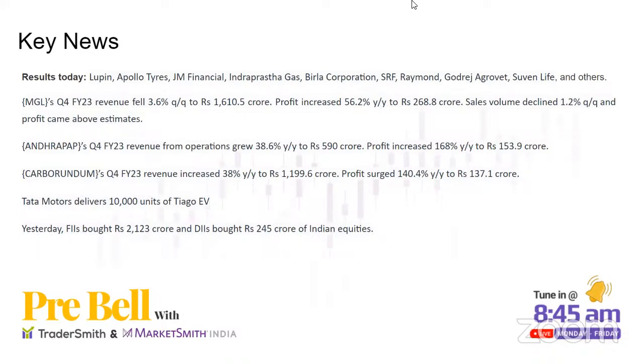Talking about institutional activity, yesterday, foreign institutional investors have bought more than 2,100 crores of Indian equities. And domestic institutional investors were also net buyers of equities. They have bought 244 crores of equities.